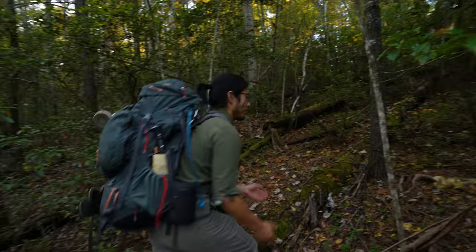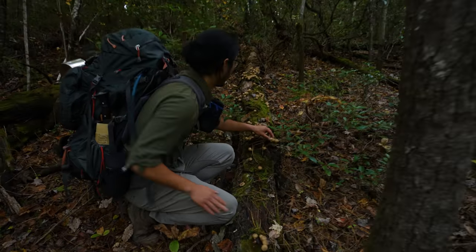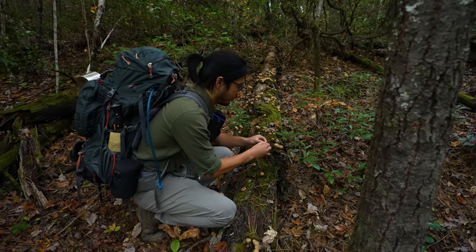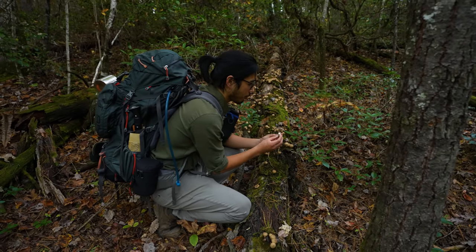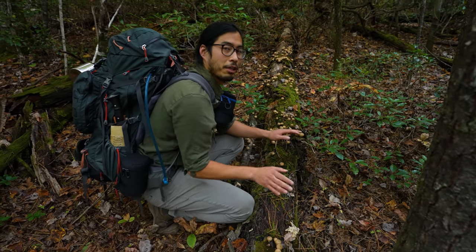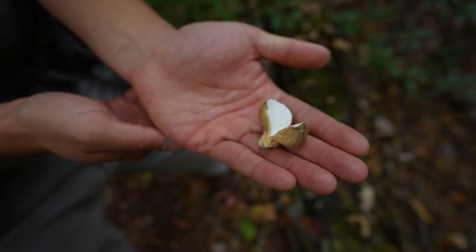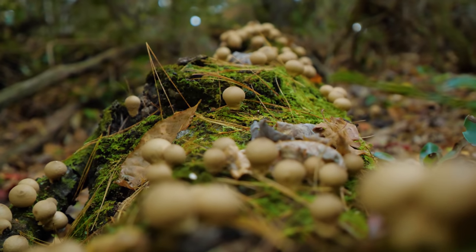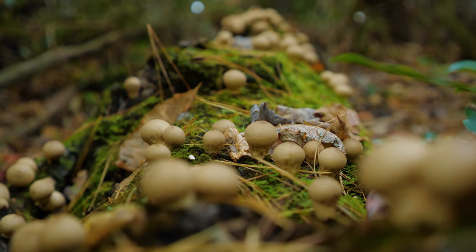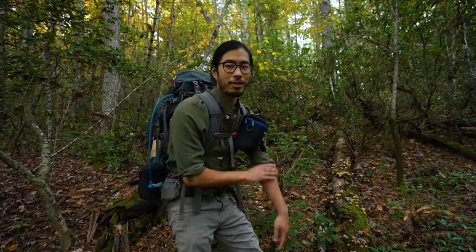First, let me direct your attention to the right, where we have some nice puffballs. However, I think... Oh no, these are perfect. So these are pear-shaped puffballs, and if they are completely white on the inside, that means they are good to eat. This tree is just covered in them. They're like little things you can just pop in your mouth. I mean, you gotta cook them first, but... So yeah, completely edible. If they're green on the inside, that means they're already starting to age and you shouldn't eat them.